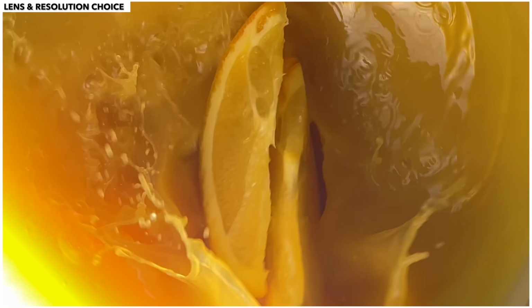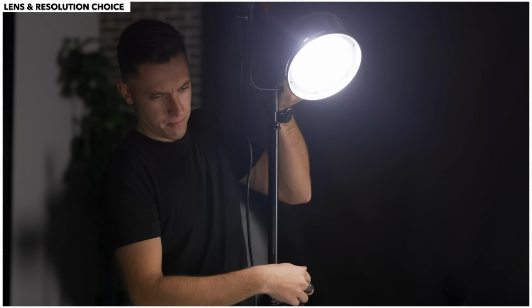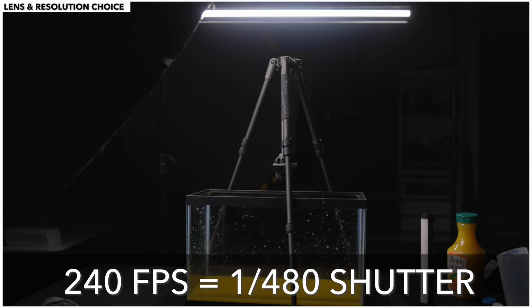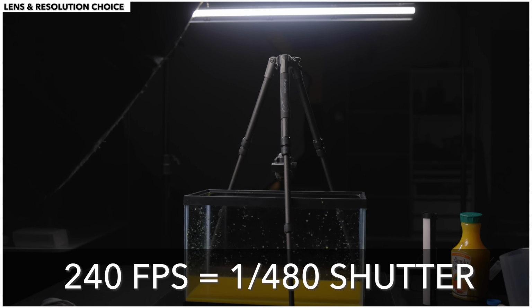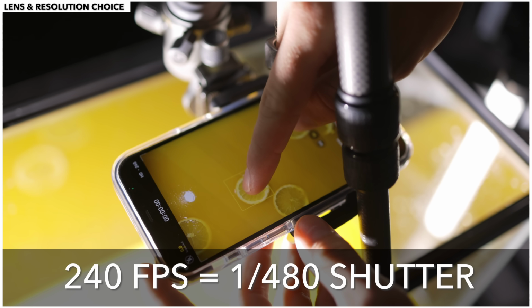Now an important note when you shoot 240 frames per second is you need a lot of light on your subject in order to have a crisp image. The reason why is because when shooting at that frame rate, your shutter speed has to be double that, which is 1/480 shutter speed. So the light hitting the sensor is a lot less. So make sure to compensate for that when shooting at 240 frames per second.